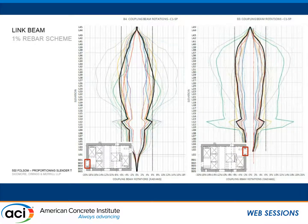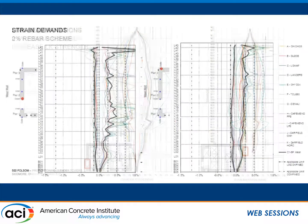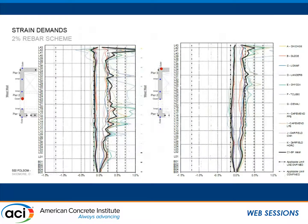But when we go to the 1% scheme, it helped in the hinge area, but it didn't help with the link beams. It's a little hard to tell, but all of those link beams are now right around the 6% limit, and only one of them gets out to a strength loss, and that was the one ground motion that went over on the drift. So again, one ground motion a little bit over, but the rest of them looking good. And again, it's just these 2 link beams on the end, in the weak direction going in the north-south, that we're controlling there. So we look at strain demands.